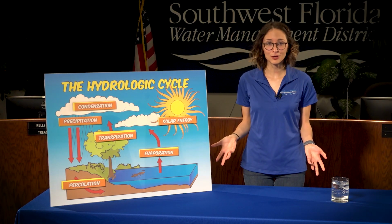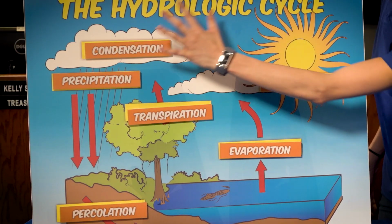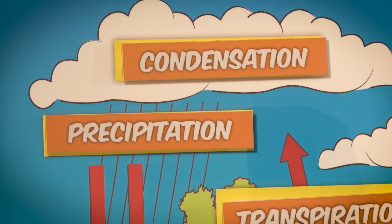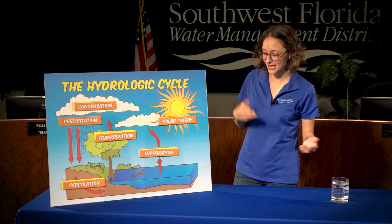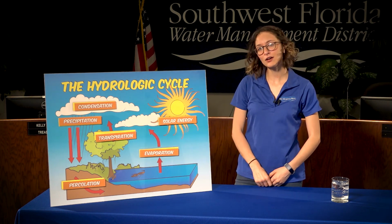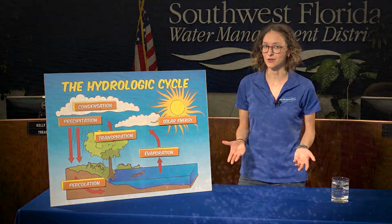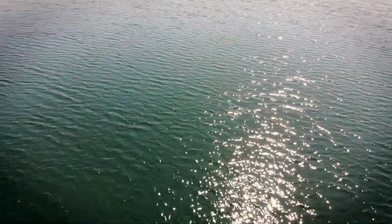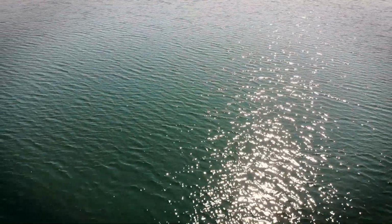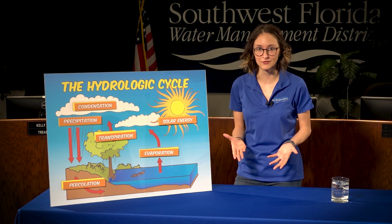So where does our water go when it's not underground? Let's take a look. Water is constantly moving through what's called the water cycle. It might be floating in the clouds, chilling in a glacier, hanging out in the ocean, or moving up through a plant. Since water is constantly moving, that means that it's not always available to us. Only about 1% of the water on Earth is fresh water that we can readily use each day. That's again why it's so important for us to conserve.